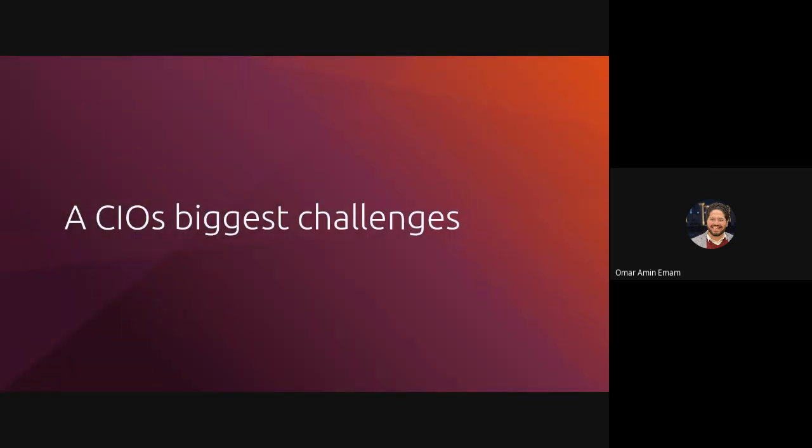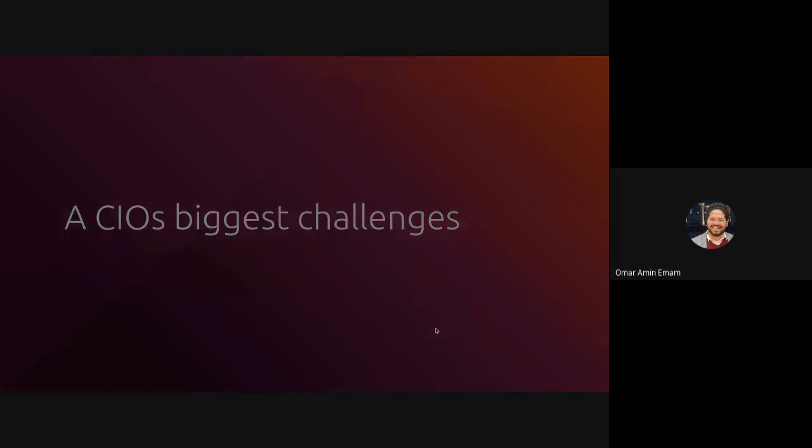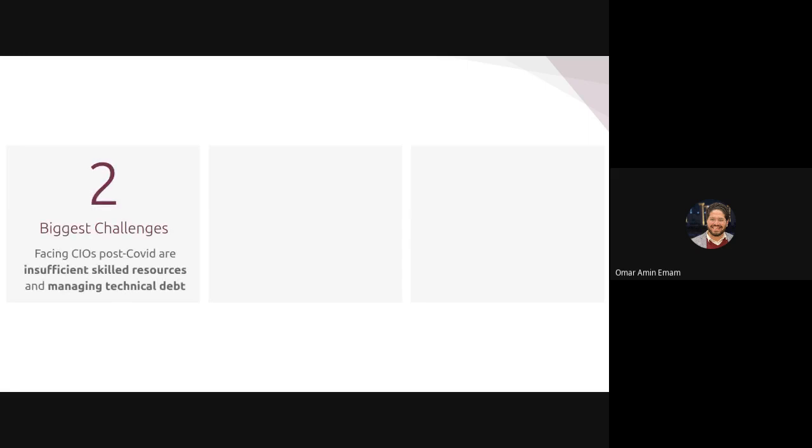And before we get into more details, let's look at the biggest challenges facing CIOs in the infrastructure and operations domain. So, according to recent research from Gartner, LinkedIn, and Deloitte, the two biggest challenges facing CIOs post-COVID crisis are insufficient skilled resources and managing technical debt.